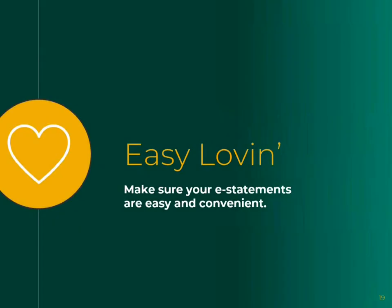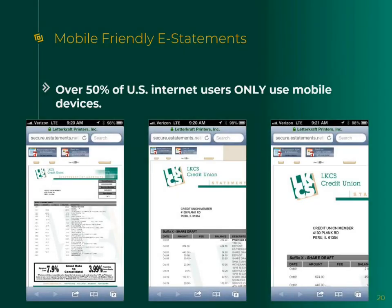Make sure your e-statements are easy and convenient. And what we mean by this is mobile friendly. You'd be surprised how many people have not made their e-statements mobile friendly yet. Stats are showing that over 50% of US internet users only use mobile devices. If your electronic statements can't be viewed on a mobile device, or it's very hard to view them on a mobile device, that's not helping us, right? It's not making that a good experience.